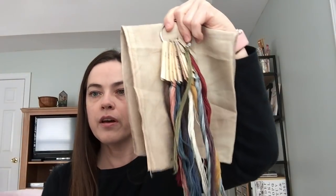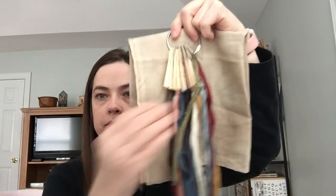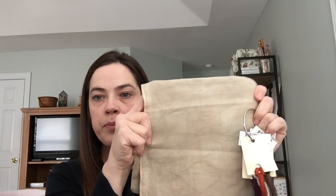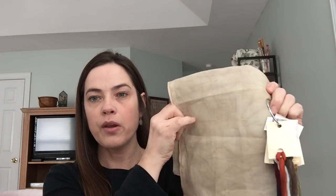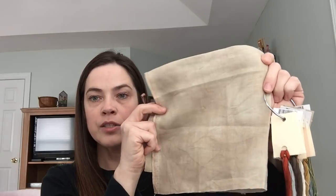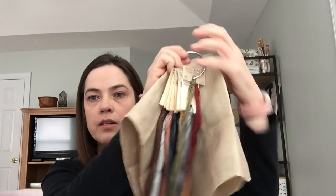There's that one. And then that's for the Heritage sampler. And I had all the threads except one. And this is 36 count Prim Gray that I was going to use for Mary Bovey sampler by Stacy Nash, but I took out what I'd stitched. It wasn't a lot, and I think I'm going to use it for this.